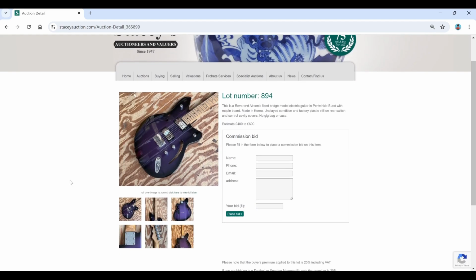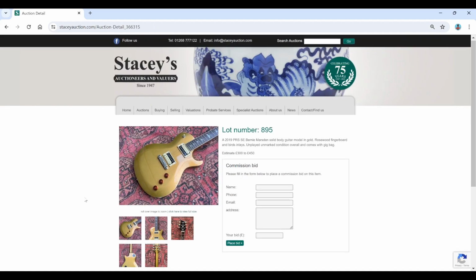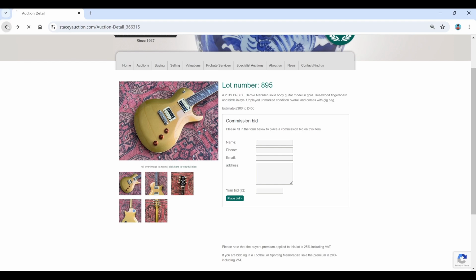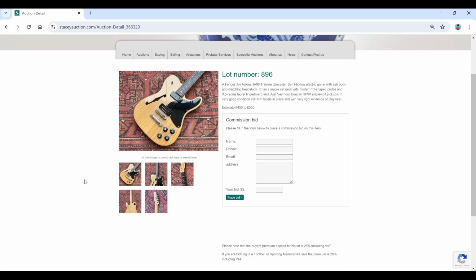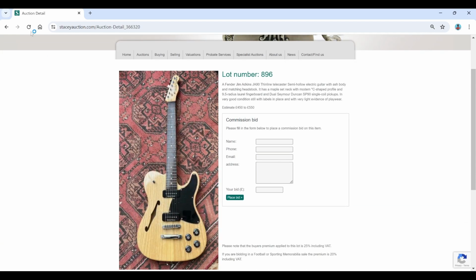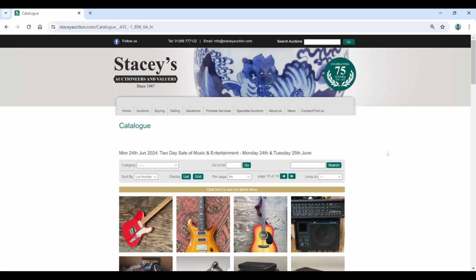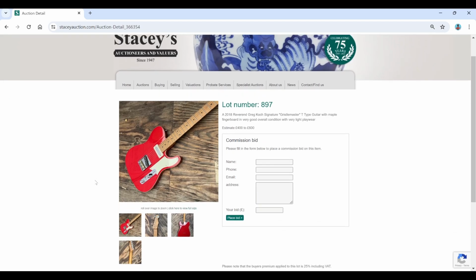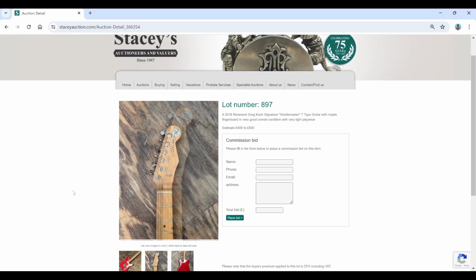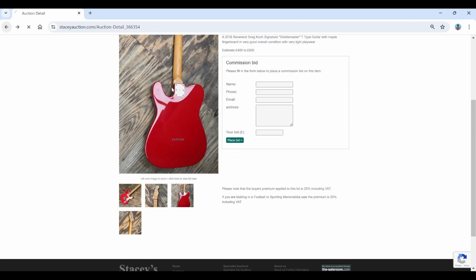Another Reverend here, Airsonic. PRS SE Bernie Marsden. Fender Jim Adkins Thinline Telecaster there. Fairly nice. Can move on to the next page. So we've got lots more stuff. Right, a Reverend Greg Koch signature Gristle-Master Telecaster there, 400 to 600. Quite nice looking.